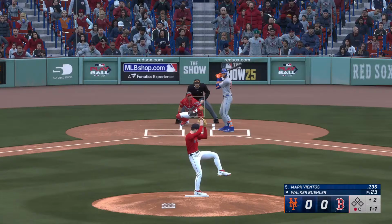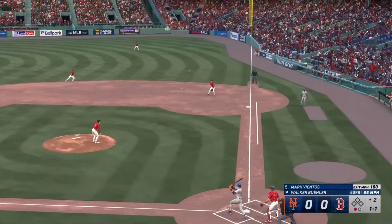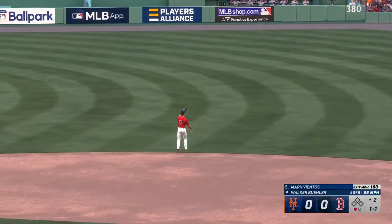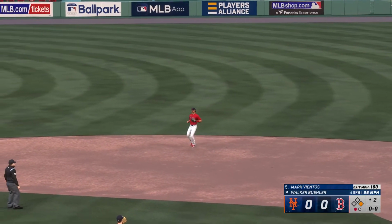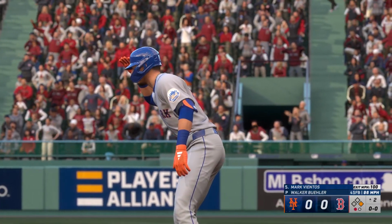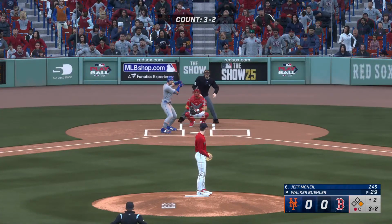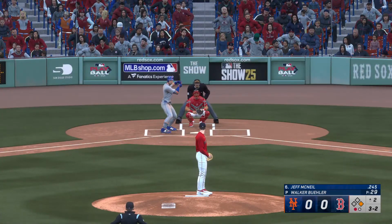One down, base is empty. And that's hammered into right field. That's a base hit. He was all over that one. Pitch was away, and he did exactly what you're supposed to do with it. Drive it the other way. Just go with the pitch.